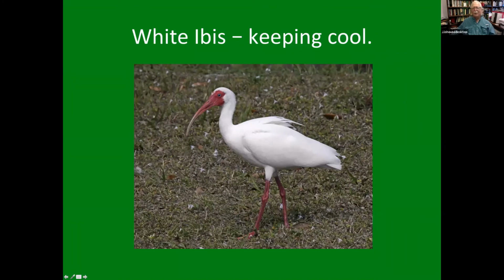Now, why I put this slide in is notice that this bird has these feathers of the back raised up. Why does it raise those feathers up? It's because it's out in the sun. The shirt that I have on is one that has one of those things that open up in the back. Why do you have a vent on the back side?